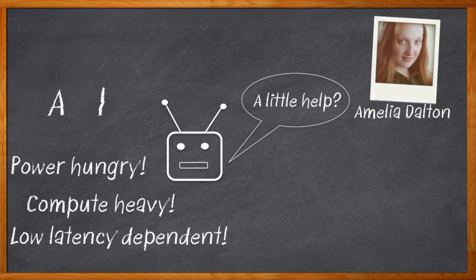Artificial intelligence and machine learning are certainly exciting buzzwords in the world of electronic engineering today. But in order for AI or ML to get into mainstream edge devices, we need to enable true edge inference. And that's what we're doing today.